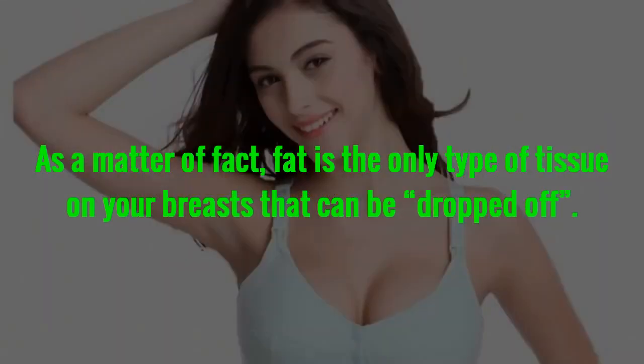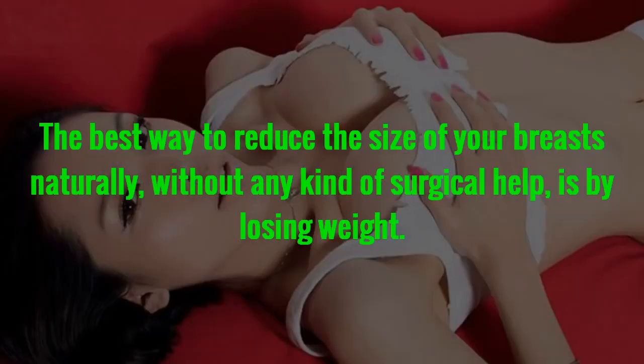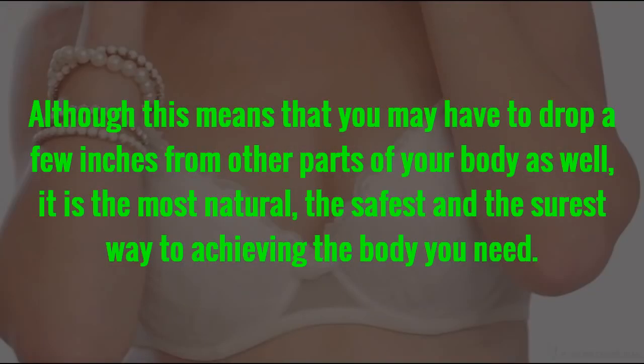As a matter of fact, fat is the only type of tissue on your breasts that can be dropped off. The other two types of tissues that are contained by the breast stay the same for the entire lifetime of a woman. The best way to reduce the size of your breasts naturally, without any kind of surgical help, is by losing weight. Although this means that you may have to drop a few inches from other parts of your body as well, it is the most natural, the safest, and the surest way to achieving the body you need.